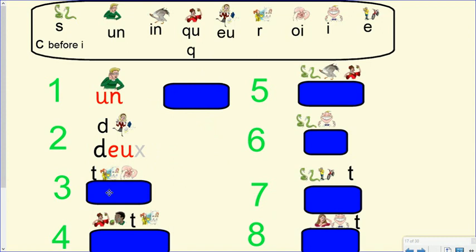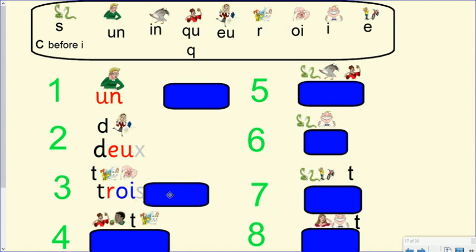Trois. So we've got a t, an r, and an oi, but we've got yet another consonant that's silent, s. Write it, but you don't say it. Quatre, we need a k.